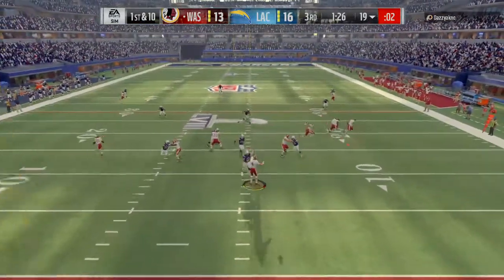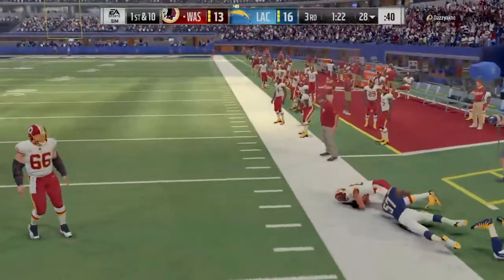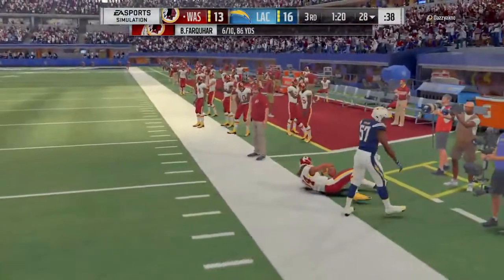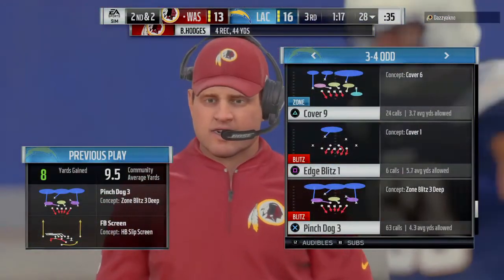They'll try and start this drive in the air. And a quick throw here, that's complete. And this one will go to the 28-yard line. A good pickup there on first as the screen pass gets him 8.